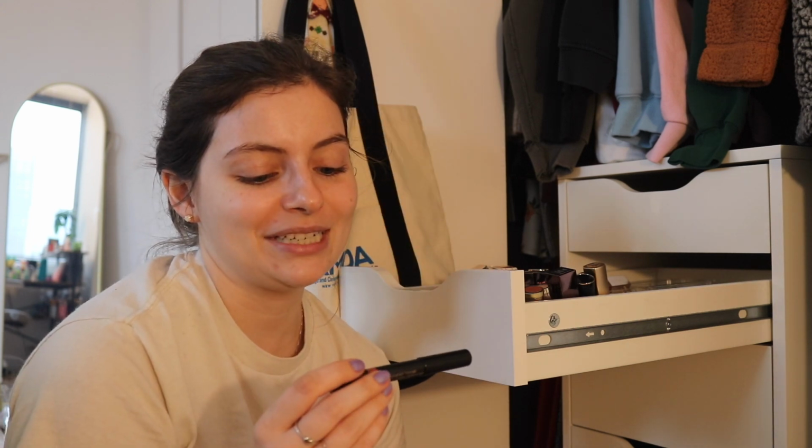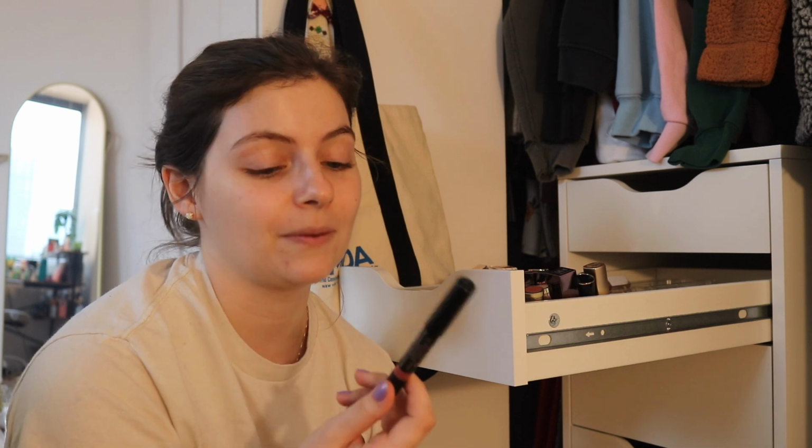The Nude Sticks Gel Color in J Mama. That's time to let that go. From Persona Cosmetics, this is the E-Balm in the shade Gratitude.